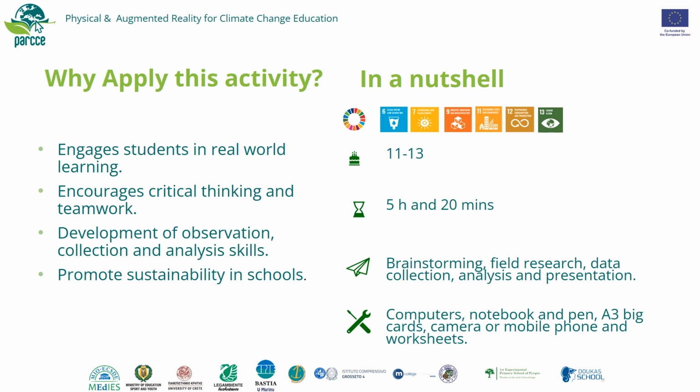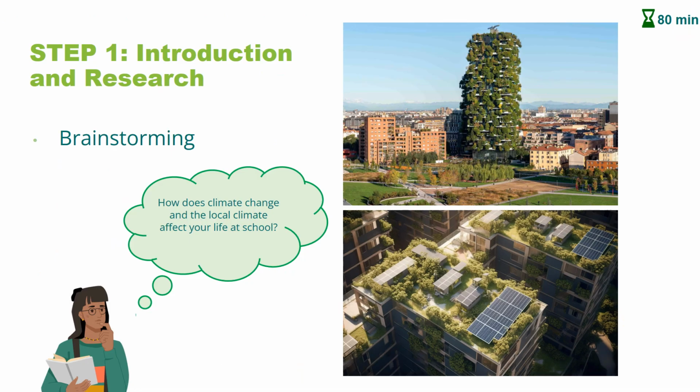This project is structured into three main steps, with each step offering a unique opportunity for students to engage in experiential learning. Let's move to the next slide. The first step begins with a brainstorming exercise where students reflect on how climate change and local climate affect their lives at school. Teachers show the pictures, as you can see on the right side of this slide, and ask some educative questions like what do you know about green buildings or which infrastructures are characterized as green.